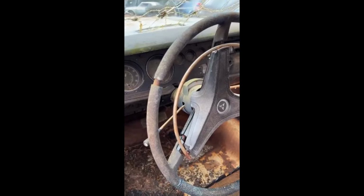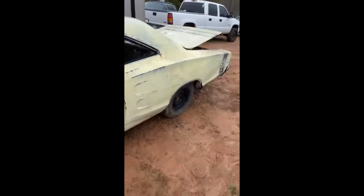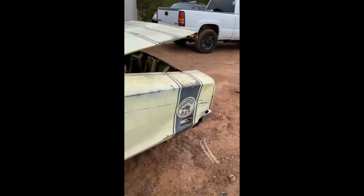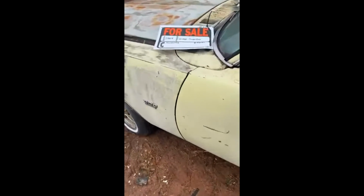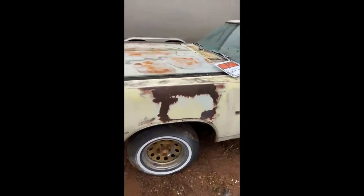The reason why I like 69 Super Bs over the Roadrunner is because I like the gauge cluster better, and I like the body just a little bit better. And obviously, there's something about that right there. I have to have a Super B someday. I gotta get one. This one is $7,500. Does have the fender tag. 69 Super B, folks.